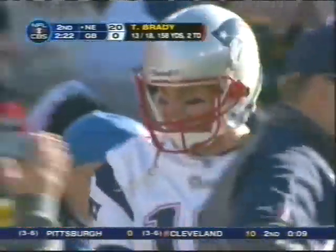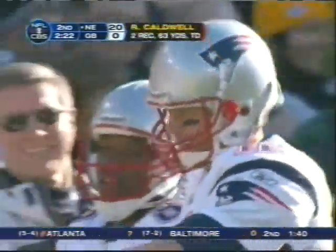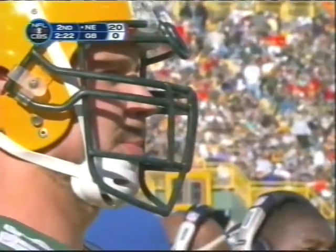And we talked earlier on about the middle of the field, attacking the safety position, was what they were going to do against the Green Bay Packers. And once again, they find a guy in the middle of the field all by himself.